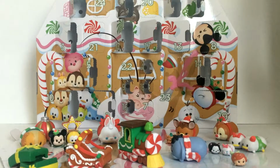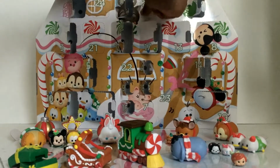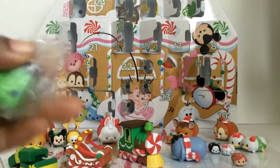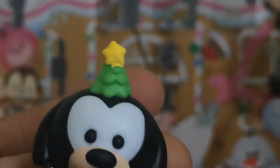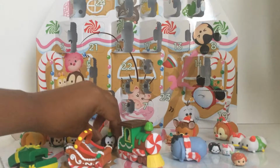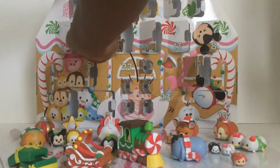All right, you guys, let's do number 20 right now. It's up here. Aw, it's Goofy. And he looks so cute. He's kind of dressed like a Christmas tree. Has on a little hat, this little Christmas tree. So cute. All right, let's put him right here on this pathway. All right, next, so we're down to 21.